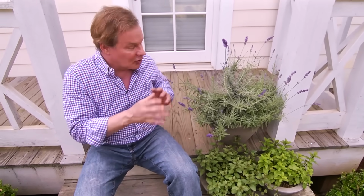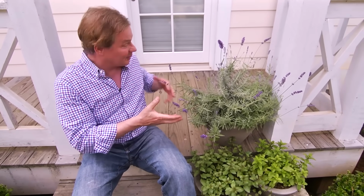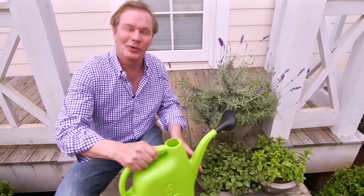So for you gardeners who have really bad soil or no soil at all or very little room, growing edibles in containers may be just the ticket. And think about it this way, you can keep them really close to your kitchen door. How handy is that? I hope you'll give them a try.